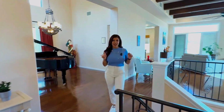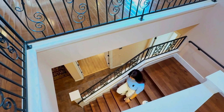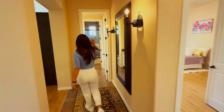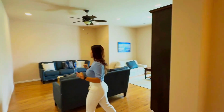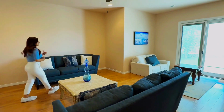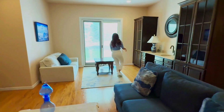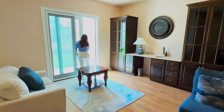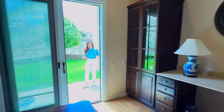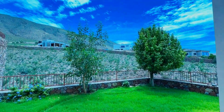Okay, now let's go check out the rest of the house. So now over here, we're gonna have a bathroom. Before we check out that bathroom, this is an additional space that you can convert into a loft area, an office. I mean, the possibilities are endless, and you have access to your backyard from this access point, which is really nice. Both of the rooms that we're going to be viewing right now actually have access to the backyard area.